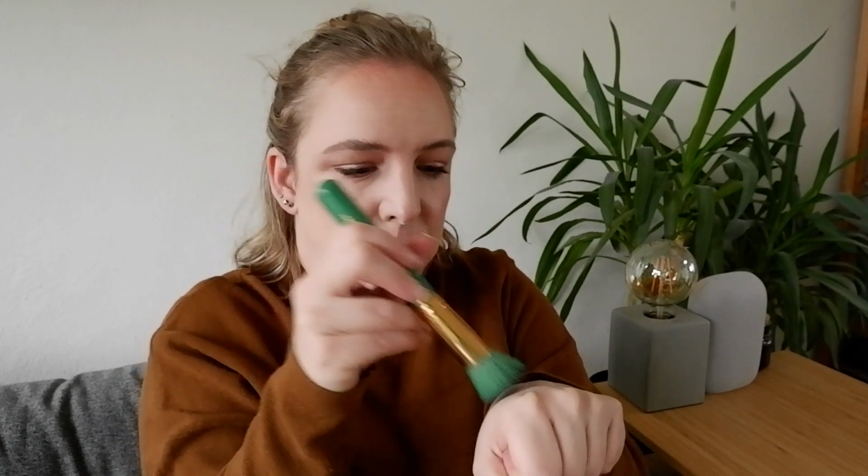And then this is quite a new addition. This is the Spectrum B001, and this is so great for applying a cream bronzer. If you, for instance, have a cream bronzer stick and you warm it up on the back of your hand, and then pick it up with this, you can really like dab it around. It's, again, a flat top kabuki brush.